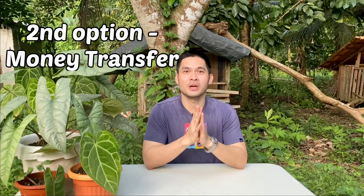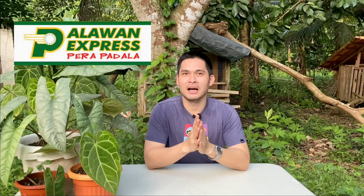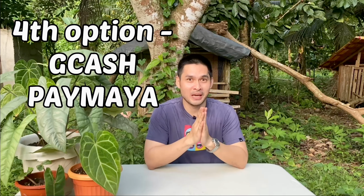If yung bank account naman is hindi available, yung second option ko naman is through a money transfer. And meron na tayong mga Palawan, yung mga ML Kwarta Padala, and all the likes. And then, before kasi nila maklaim yung money there sa mga money transfers, they need to present a valid ID as well. If available din yung COD with the courier, then that's another good option na rin for us buyers.